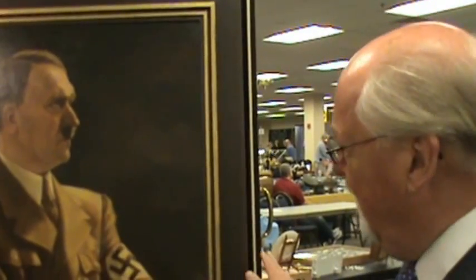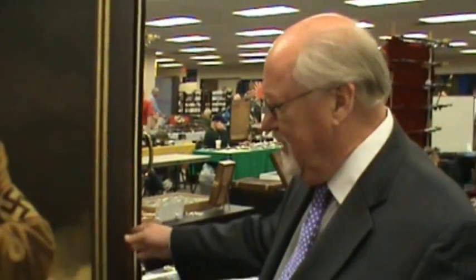Right now we don't want anything to do with Hitler, I guess, but we at least have to put it away until the times are right, maybe another generation. You can see also I had a frame made that was subdued, because that's the way Hitler would have liked to have been seen. He didn't like a lot of glitz. So I think it looks pretty good. I hope you like it.